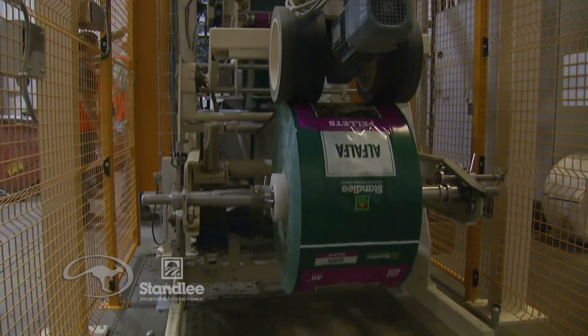So, Bob, where are we going next, mate? Well, Clinton, right across the building here, we'll go to our Concetti bagger machine. That's also new since you were here last. What is it called? A Concetti bagging machine. Okay. So, Bob, tell me about this machine, mate.